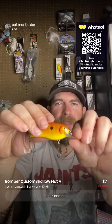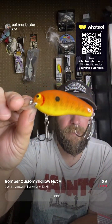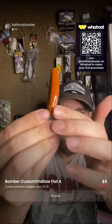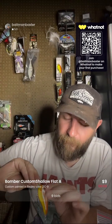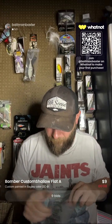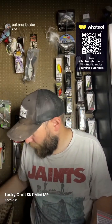Love this color, man. But that's a famous Bagley color. TK told me it's called DC9. This guy did a really good job. The bait's not cracked. There is a small crack in the paint, guys. Just FYI, it's underneath the clear coat. That's what happens on custom painted baits, especially this one, probably painted 15, 20 years ago. Sometimes you'll get some cracking in there, but it's not in the bait itself.